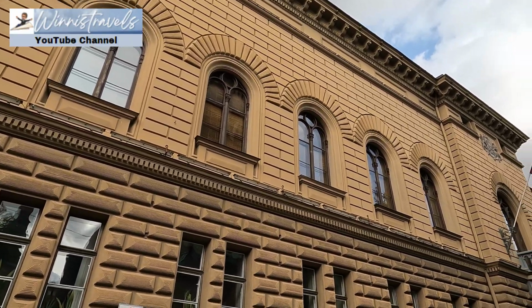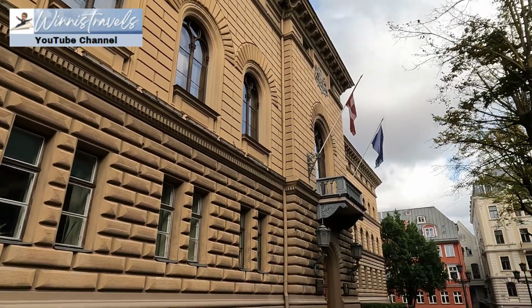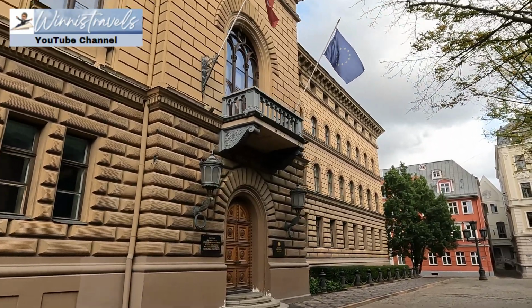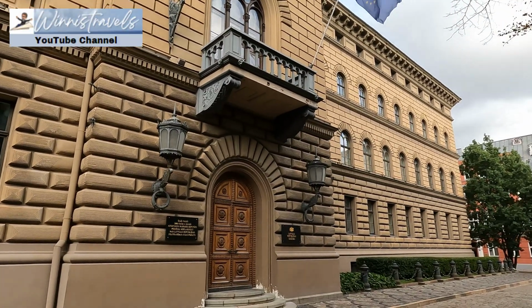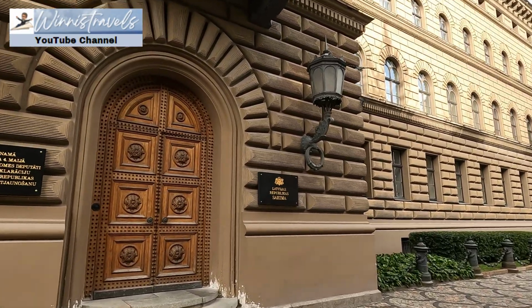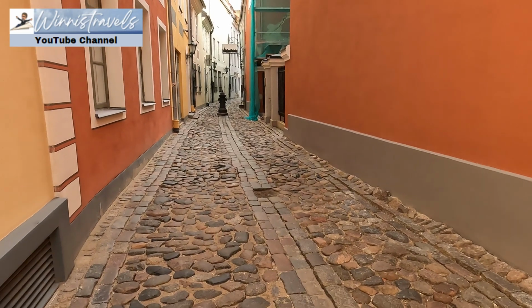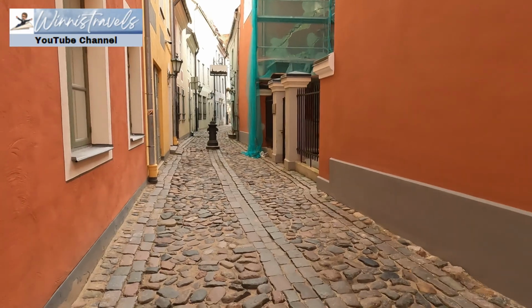We are now looking at the Parliament building of Latvia. This is one of Riga's most picturesque streets, but I sadly cannot pronounce the name of it.